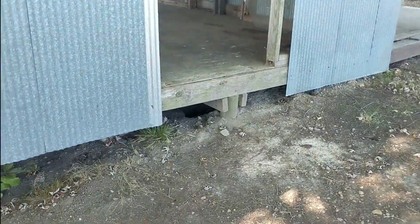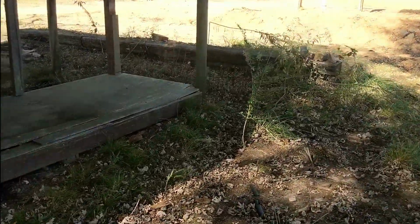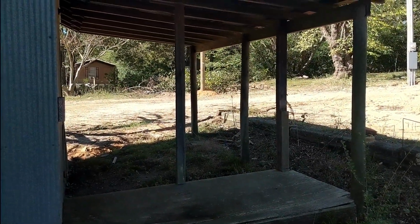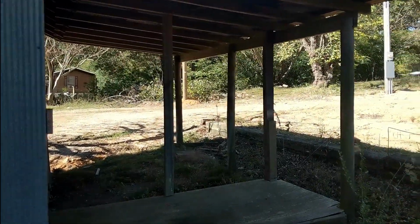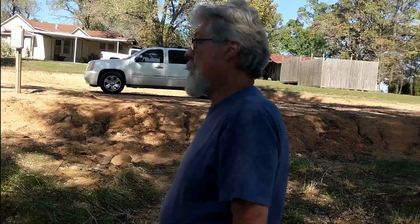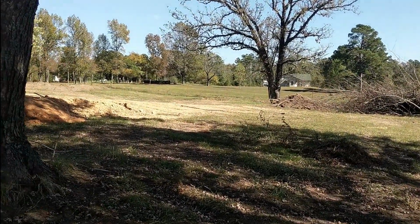So over here, I might take this little thing out. I don't know if it's supporting something or what it's doing. It's old. Well, you looked at the Google Earth stuff. When was the last time it was still here? '85, I think. There probably used to be a house someplace on this property, somewhere right back here, I guess.